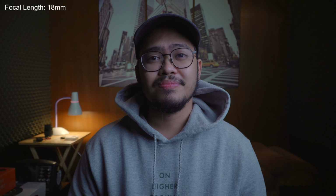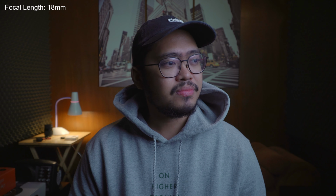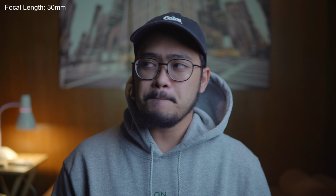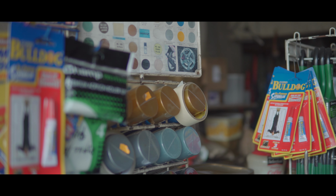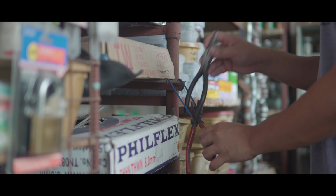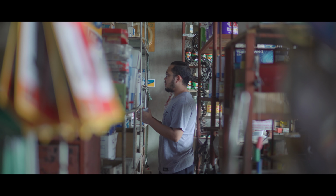For talking headshots, I would prefer a wider angle lens if I want a chill, laid-back, informal kind of look. But if I want a more serious, formal type of atmosphere, I would use the 30mm. For cinematic videos, I would always pick this over any wide-angle lens for more realistic and overall natural feel.